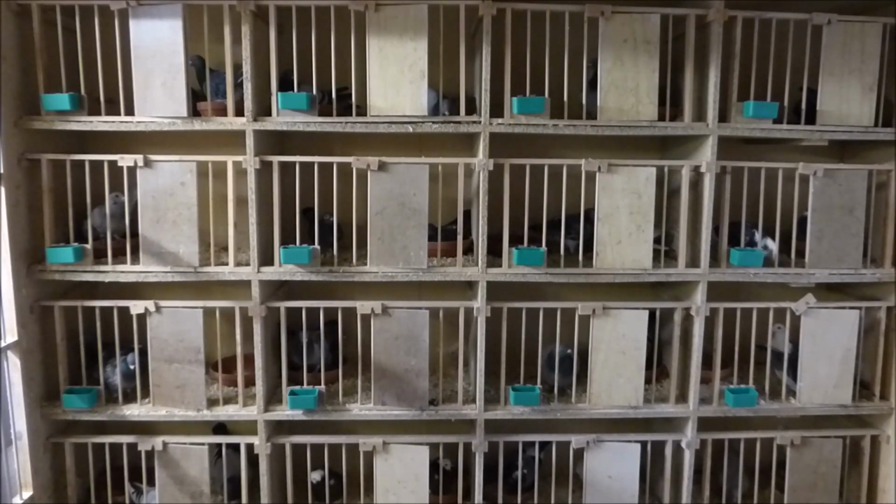We normally have about 7 old pairs in here, 12-year-old plus cocks with old hens. But due to demand, we've had to increase our stock slightly, and we've put new young pairs in here. Now, rather than putting 16 brand new pairs, all yearlings in here, what I've done is cheated slightly. I have taken some pairs from other lofts which know where their boxes are, and because they are identical to these sections, I know that they'll go back in these boxes.